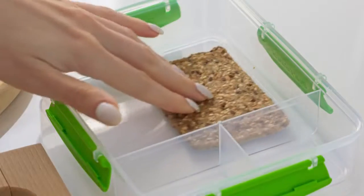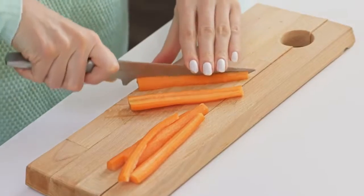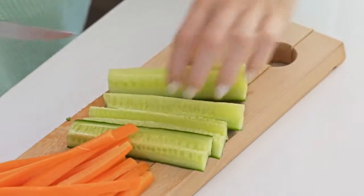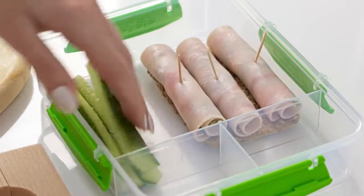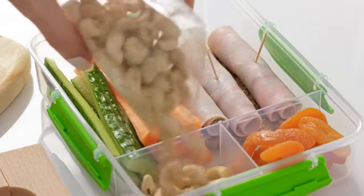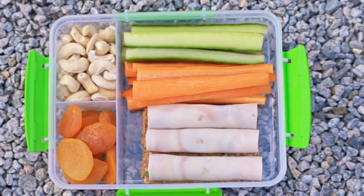In my lunchbox I'm putting a cracker, 3 turkey rolls, and then I also decided to add some veggies. So here I'm cutting carrots into thin sticks. Do the same with cucumbers and put all these vitamins into a lunchbox. We're not finished yet, here are some dried apricots and cashew nuts. My mouth waters while I'm just looking at all of this goodness.